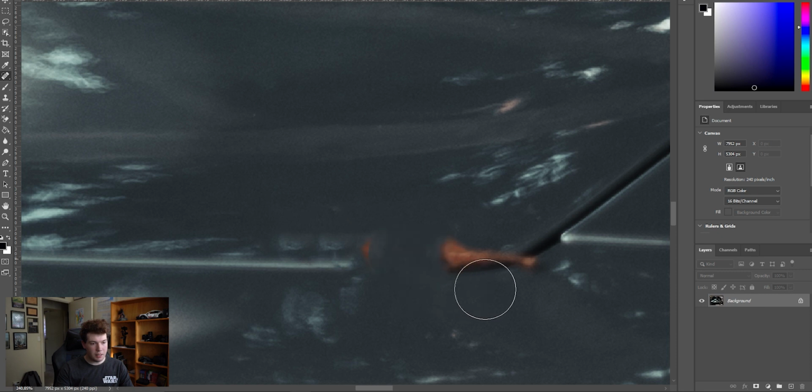Now the problem with this is it works, but it gets rid of this. So what I'm gonna have to do is get the spot healing brush, the clone stamp, and just work my way along, and just slowly but surely get it back over. And then I'm gonna get this one and I'm just gonna try and curve it a little bit.